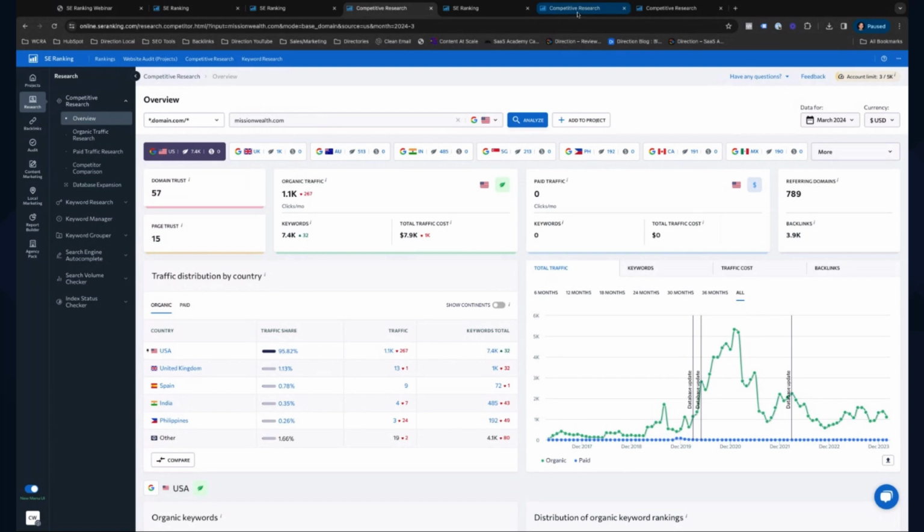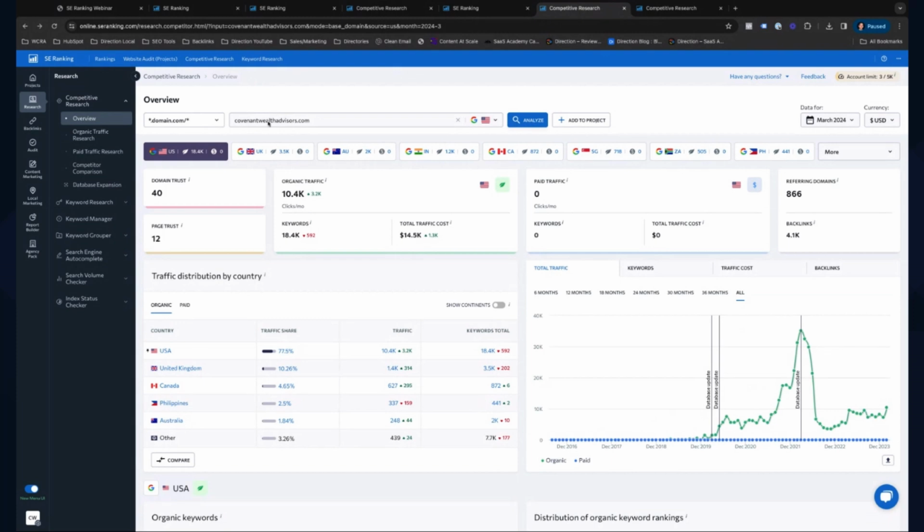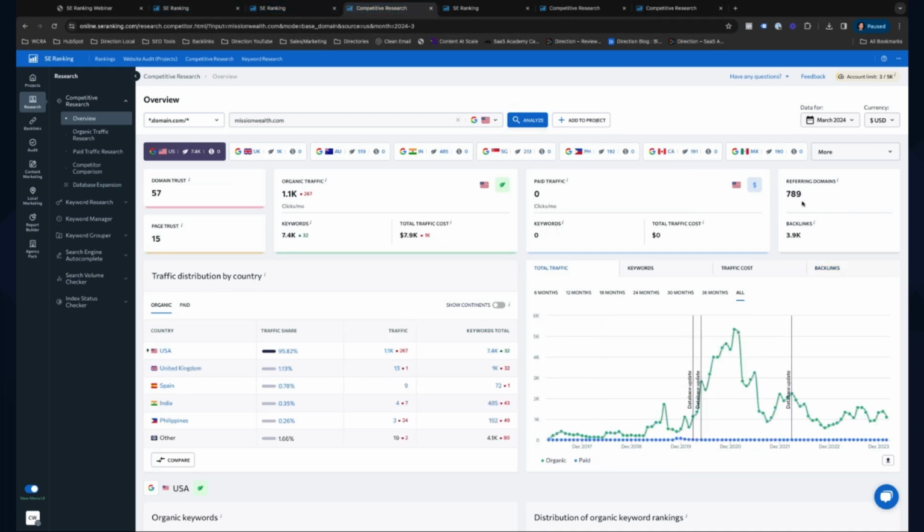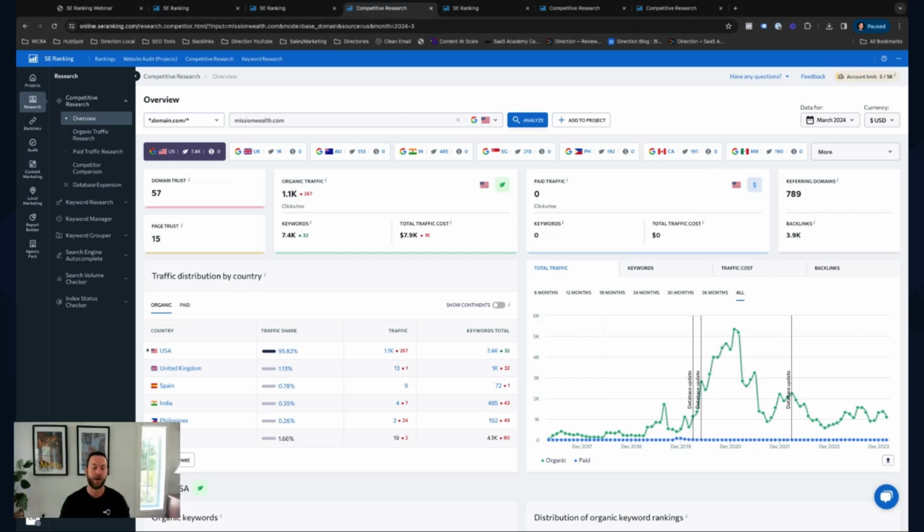And then based on some of the competitive research that we've compiled throughout this journey, we'll look at some other competitors. Again, I just picked some financial wealth managers at random. So I got Covenant Wealth Advisors here, and then Root Financial Partners here. We'll get a list of 5 top competitors and then see how many referring domains they have, and where our prospect's website sits in relation to those, and then take some averages. Okay, one competitor has 5,000 referring domains with 20,000 backlinks. Another competitor has 1,000 referring domains with 3,900 backlinks. And then our prospect site has this amount.